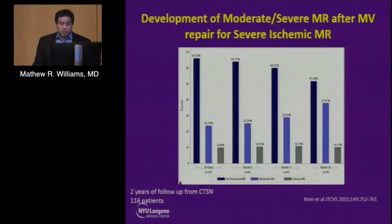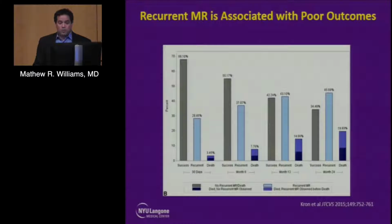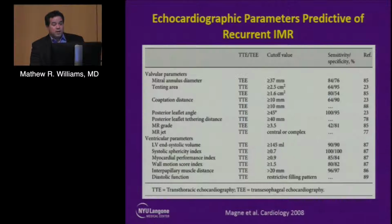Dr. Krohn took the same population out to 2 years, and you can see that the severe patients stayed the same, but over time, some of the people with no MR progressed to moderate MR, indicating a progression of the ventricular pathology. Presumably, maybe a small number were ring dehiscences, but this was probably mostly patients who have progression of their ventricular pathology. And importantly, as you might guess, those patients that had recurrent MR had a higher death rate than those that had a successful repair at the onset.